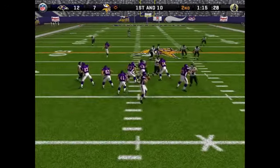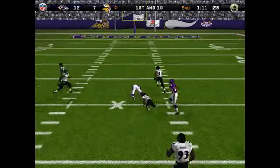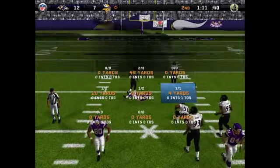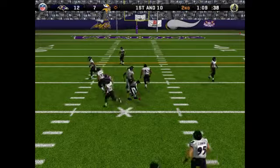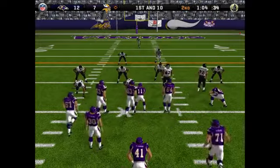Dropping back to pass on first down. With the throw, the 40. And this pass is complete. Ray Lewis brought him down for his third tackle. What they're doing here is keeping the defense from huddling up. And it keeps the same defense on the field.